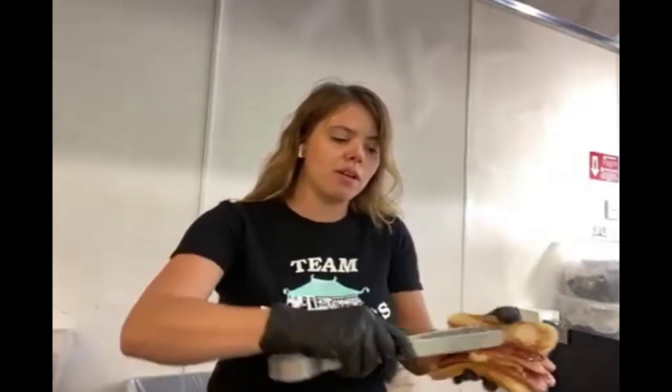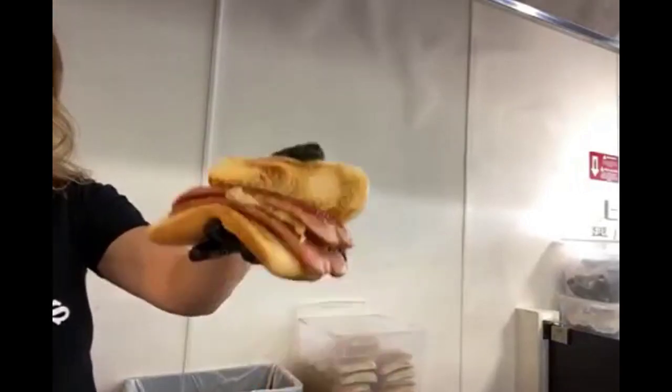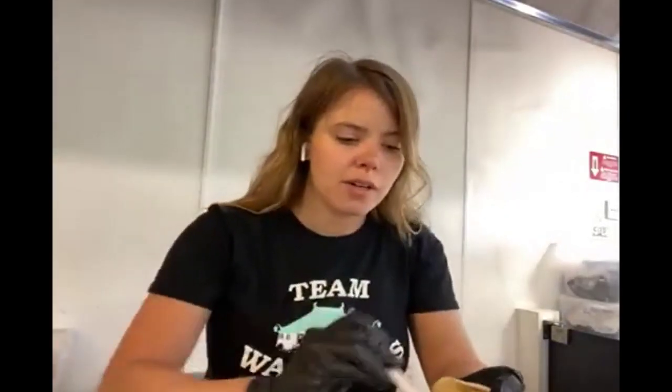Wow. And that's it. A lot of people actually opt to get a double. We're able to do that since we split them down the middle, where we put two on one bun, which you might have seen before in videos or pictures. But essentially, it's like a double cheeseburger. It's just with hot dogs. So that's the double. That's incredible.